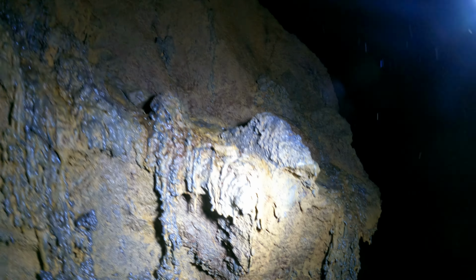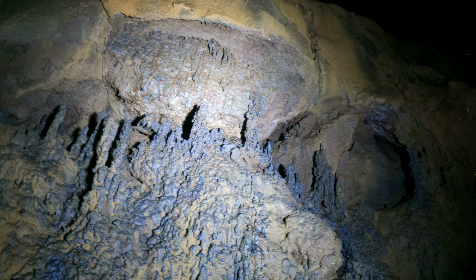Some interesting formations there. Formation there. All right, so look at that. There's a couple formations there. A nice hole. Formations up there.